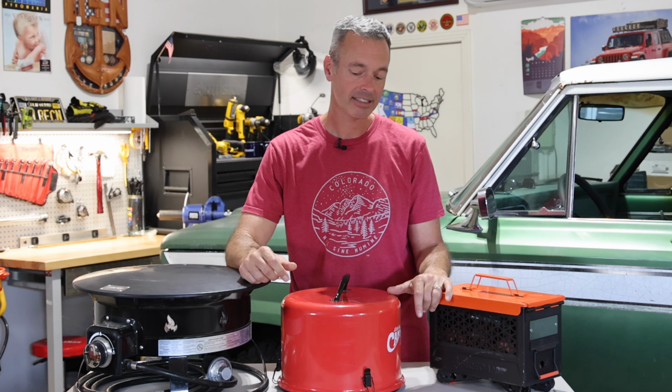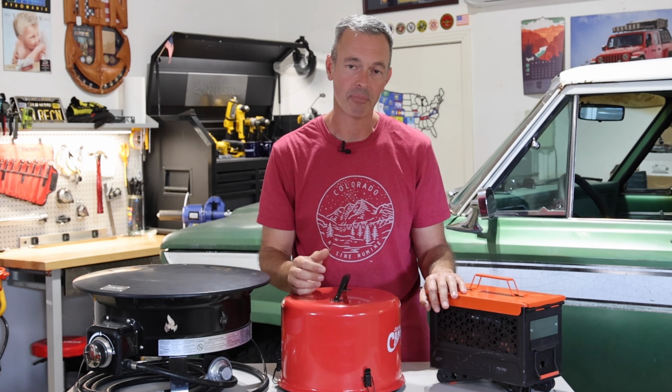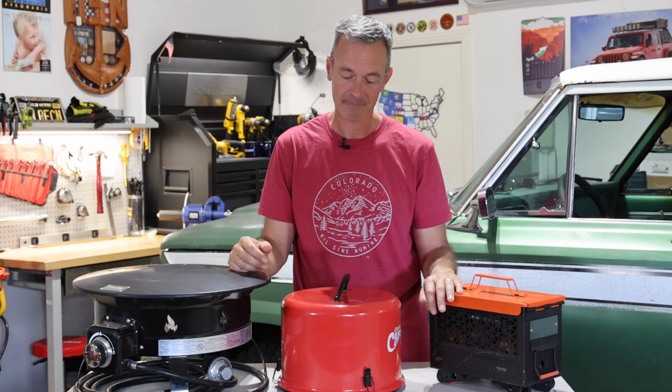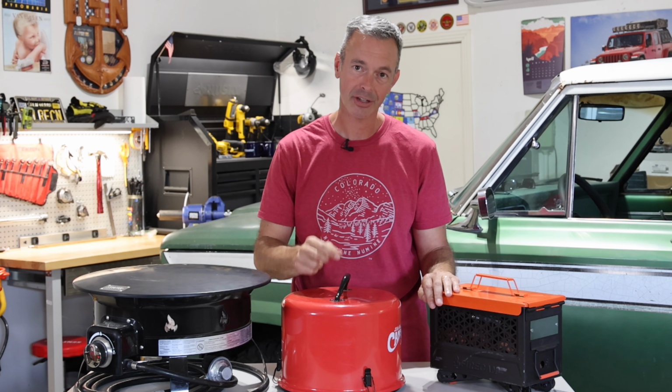The other thing is, when you use this propane fire pit and the propane bottle, when you're done with it, you still have to haul it home. If you went out and burned all your wood, well, you're not carrying that wood home. So there's pros and cons to both. I think there's some advantages. I like having these, and I'm going to continue to use them.